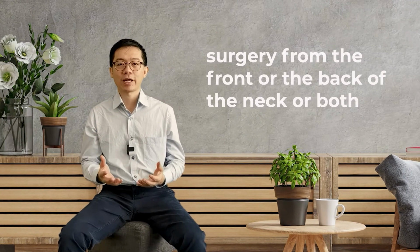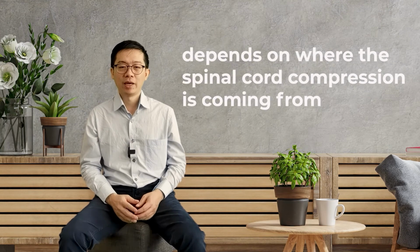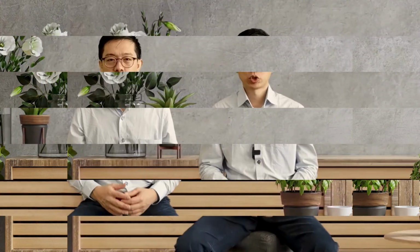The surgery can be done from the front or from the back of the neck or both. It depends on where the spinal cord compression is coming from. It also depends on the alignment of the neck. Generally, if the compression is from the front, surgery is performed from the front. If the compression is from the back, then the surgery is performed from the back, unless the neck is hunched forward and cannot be corrected by extending the neck or by looking up. So, in summary, if you have symptomatic cervical spondylotic myelopathy, surgery to free up the spinal cord is the only appropriate treatment. I hope this information is useful to all of you.